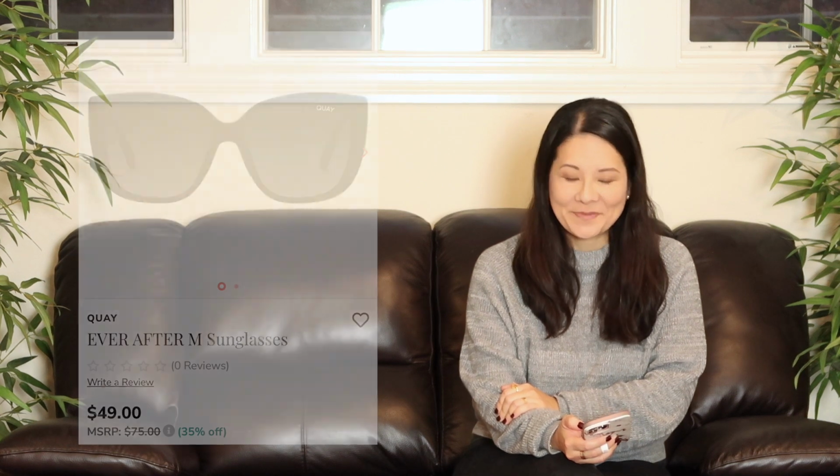I will also say that in the add-on sale, I noticed a lot of designer sunglasses. So Gucci, Saint Laurent, they also had contemporary brands. I know I saw Michael Kors. So a lot of really nice sunglasses to pick from if you want to go a little bit higher end as well.